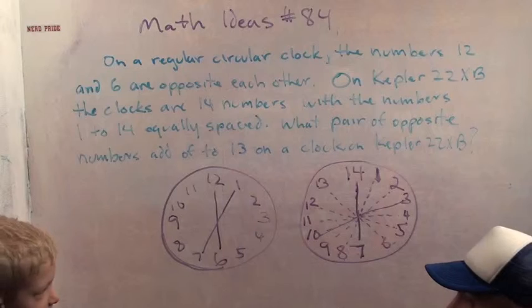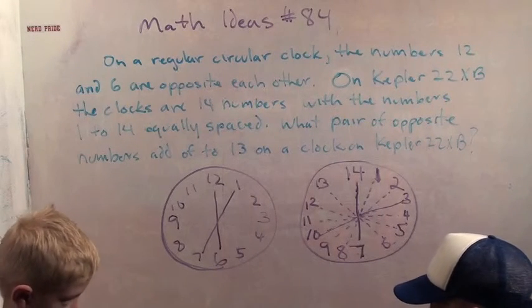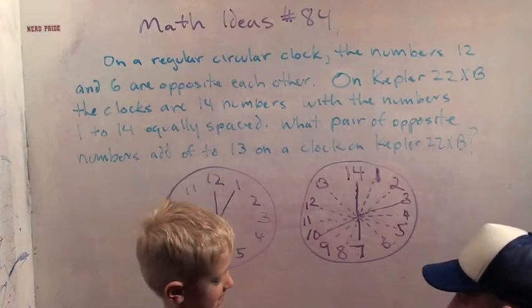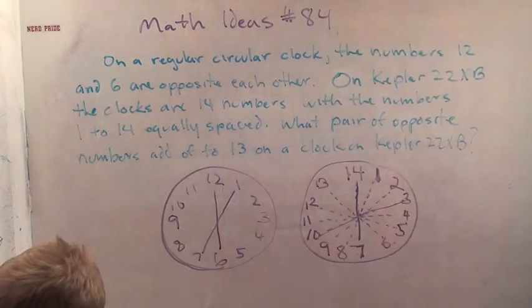Do you think you're ever going to go to Kepler 22xb? Maybe. If you do, you'll know how to tell time. Great job today. Great job, honey.